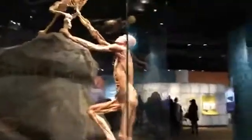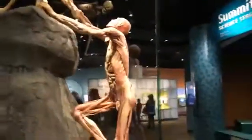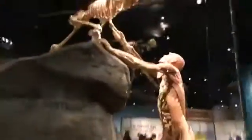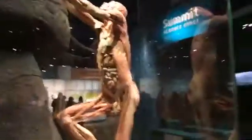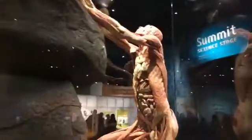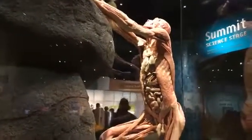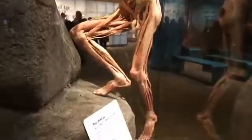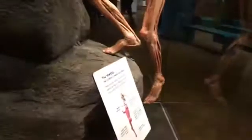So this is from Body Worlds. When it was here, I loved Body Worlds. I would do it 100 times again, where they plasticize a real human being, and they showed all the muscles and what they would look like if they were posed. That's right, Michelle. It's not always pretty, but it's really cool.